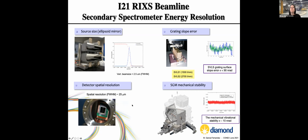At the moment, the detector spatial resolution is one of the challenging aspects of the beamline, because there's not so much work into CCD detectors for the soft X-ray regime. Currently, the only pixel size that we can achieve is about 25 microns. We have found different ways to play with the aspect ratio of the pixel size by changing the angle of incidence on the detector so that we can improve this resolution. And I can explain this later on if anyone is interested.